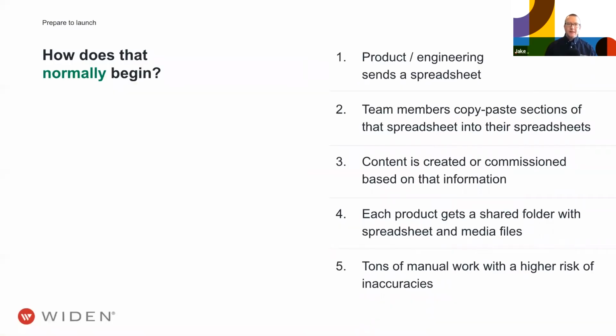And so how does that normally begin? Well, someone in engineering or product sends a spreadsheet, and then the team members copy paste sections of that spreadsheet into their own spreadsheets, and they create or commission content based on that information. Each product gets a shared folder with a hunk of spreadsheet and media files, and there's tons of manual work and a high risk of inaccuracies. And so if engineering says, oops, wrong spec, they send updated specs, and good luck getting that herd of spreadsheets accurately represented.